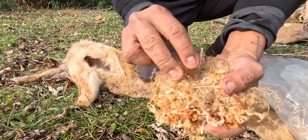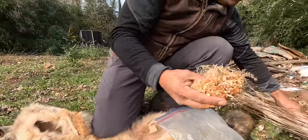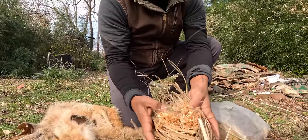And usually you want to make it really fluffy in the center, but with this type of material, you don't have to. And then you can wrap that in more grasses to blow into flame. Yep.